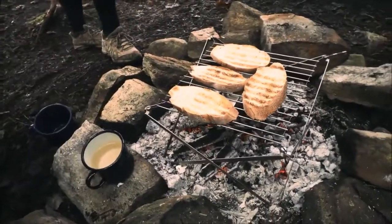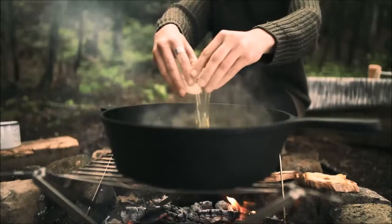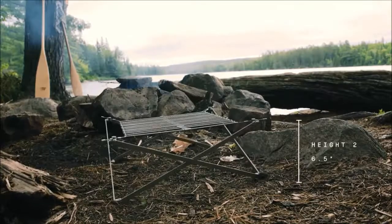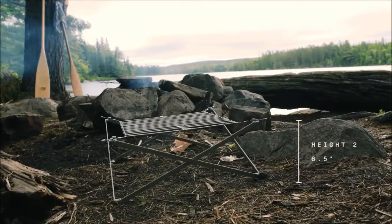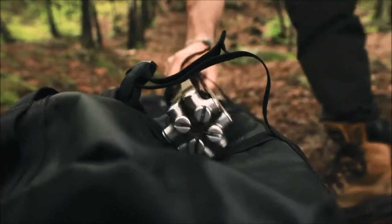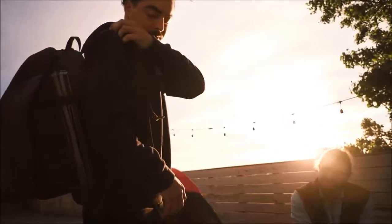And because there's no such thing as one fire fits all, the WG grill features three different height configurations. A high position to cook above a wood fire, a mid position for a charcoal barbecue in your backyard, and a flat mode that lets you use what you have around you to cook as high or as low as you feel compelled to. Compact and weighing about a kilogram, the grill is designed for easy transport and everyday use.